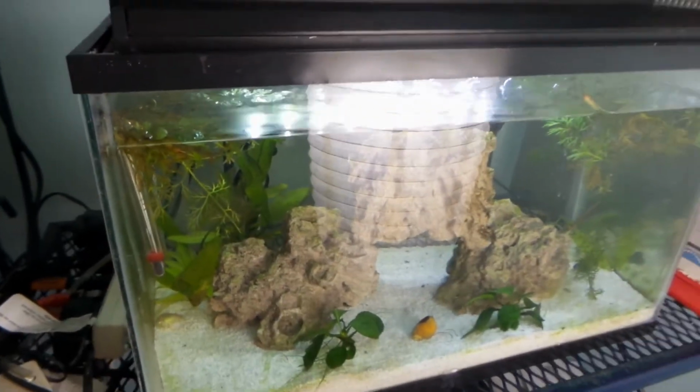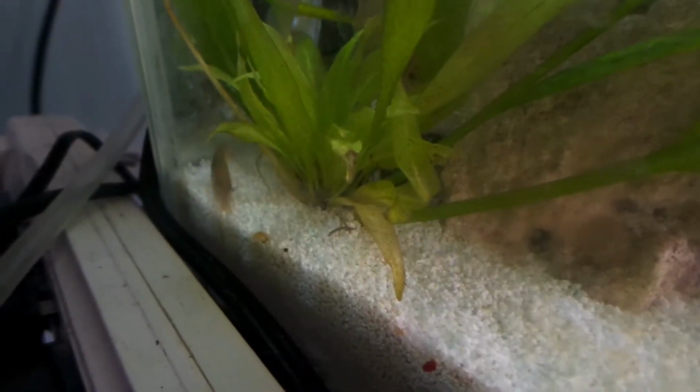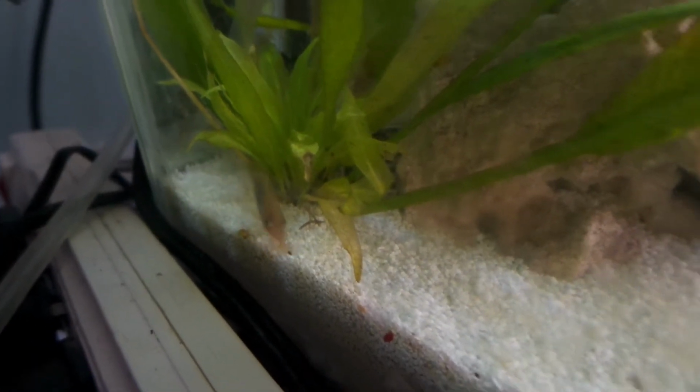Now, of course, like any catfish, he likes to come out when the light's off, but he normally likes staying right back there in that corner. I don't see him right now, though. Oh, guess I was wrong. That's him right there, if you can see that a little bit. Flowerhorn begging for food, as always.